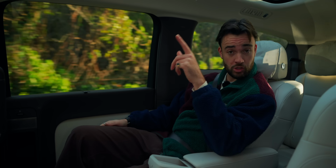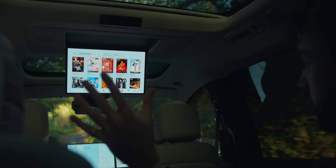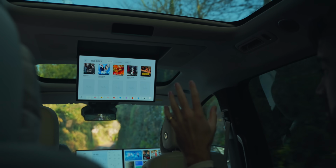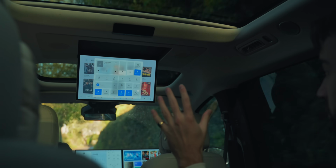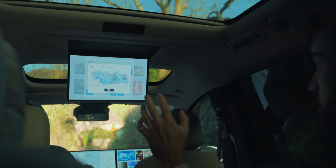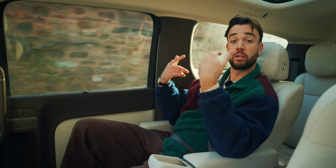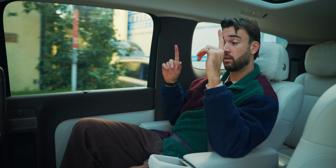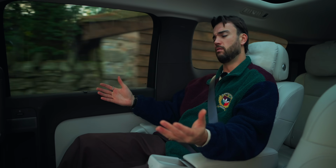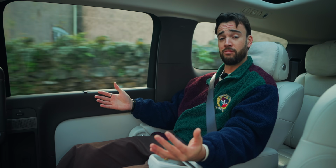Big 3K screen here for the second row and back seats, which I can control with gestures just like this. It takes a little bit of getting used to, but I'm starting to get the hang of it. I can, for example, go down here and enter royal seat mode, which is going to make things even more comfortable for me by reclining me even further back. Sliding that one forwards, little footrest. Oh, deploys. This is very agreeable.